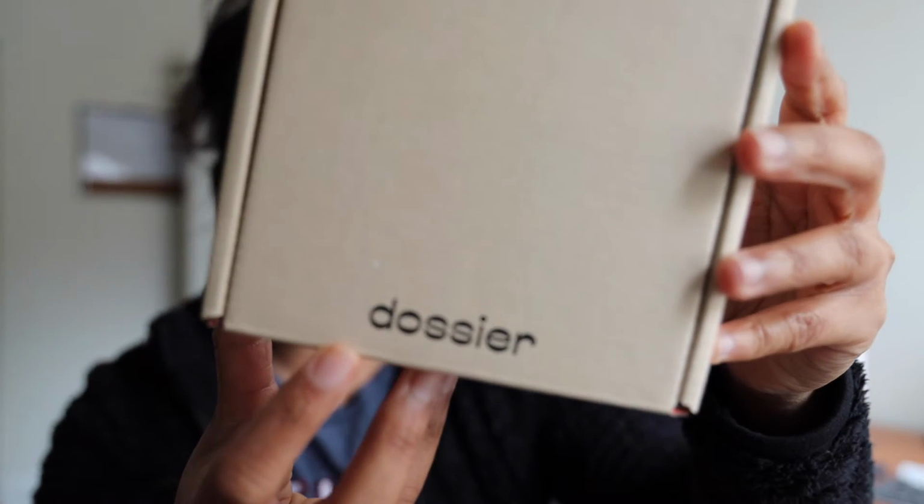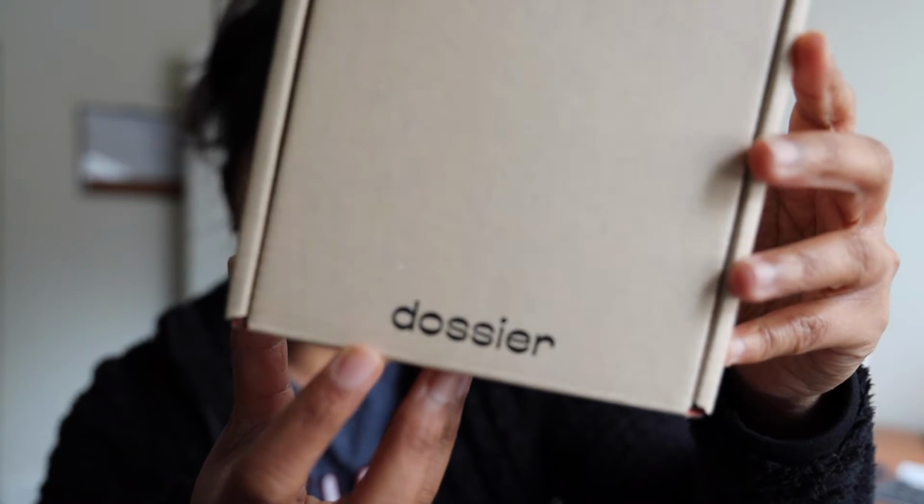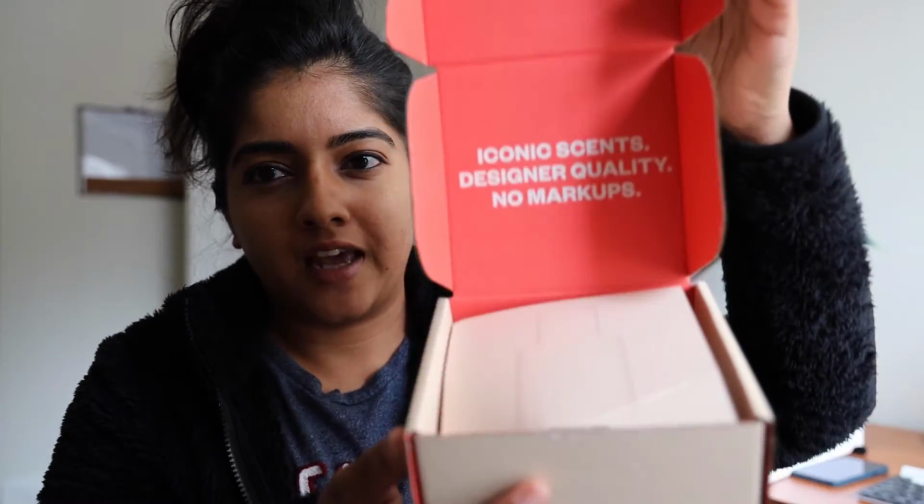And this is the perfume. So this is the company that I'm talking about. And as you can see, it's a pretty minimalistic design, which we are fond of always. And it opens up like so. I love the orange, it's like teal. And this is basically how it looks.